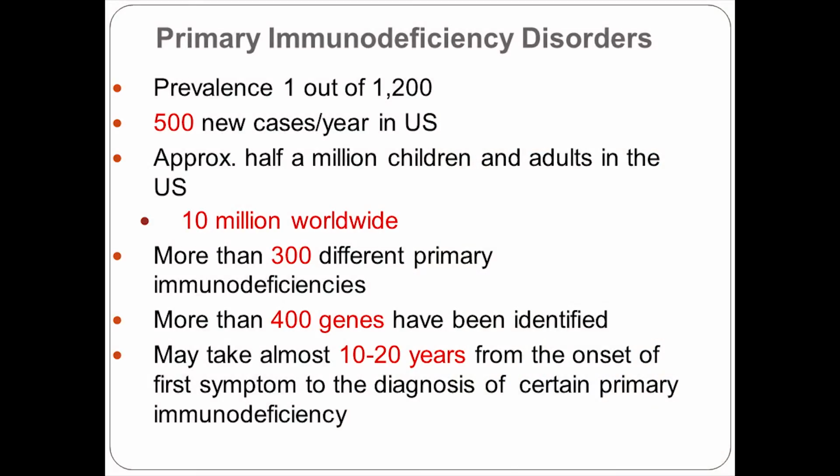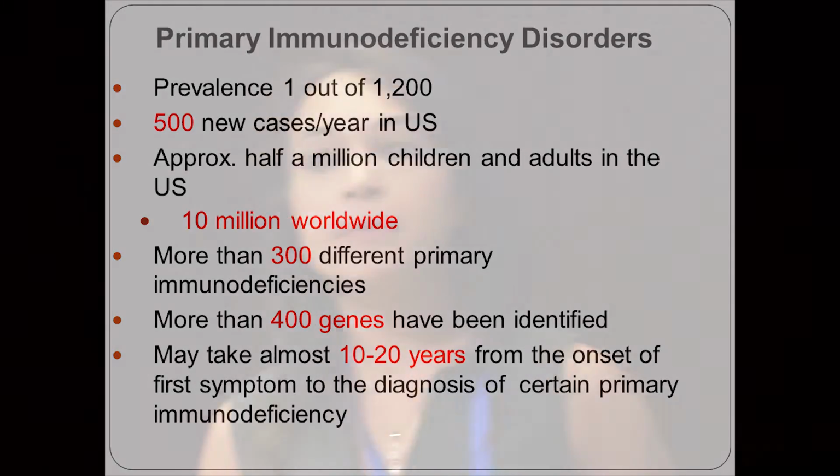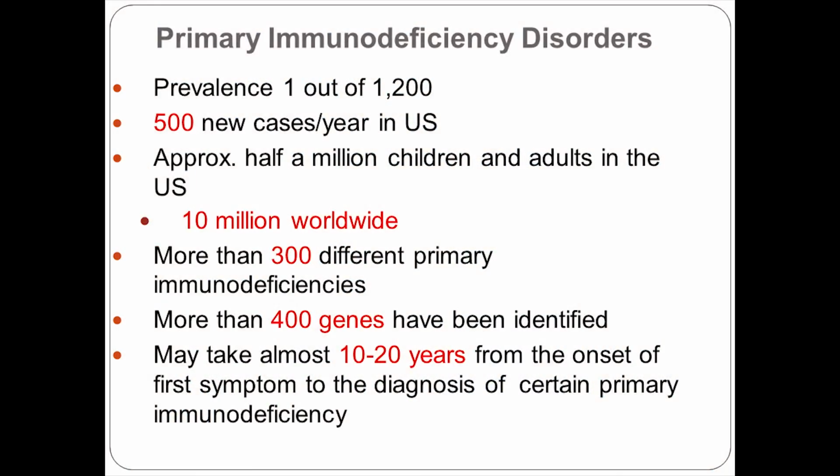So about 500 new cases per year in the United States, about 10 million worldwide. There's a number of different primary immune deficiencies, over 400 genes. The big thing here is that primary immune deficiencies are actually 4 times more common than hemophilia, 3 times more common than cystic fibrosis, twice as common as childhood leukemia and lymphoma combined, and as common as multiple sclerosis in the United States. The problem is that they are so poorly diagnosed that it takes an average of 10 to 20 years from the onset of symptoms to diagnosis. So if you remember nothing else from today, just remember that.